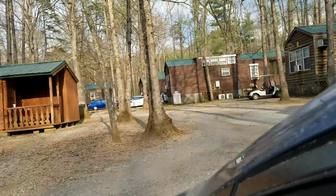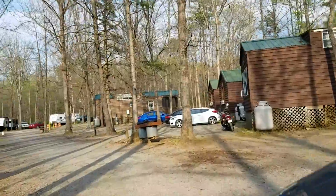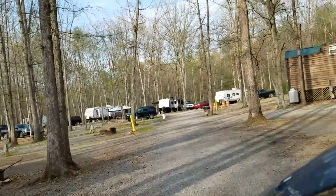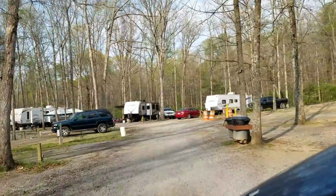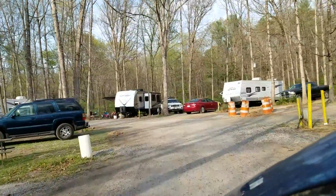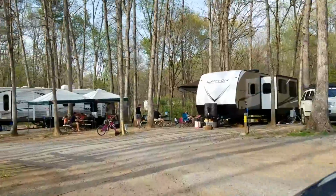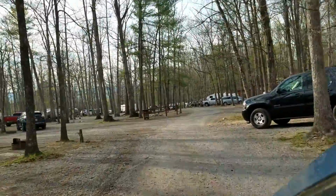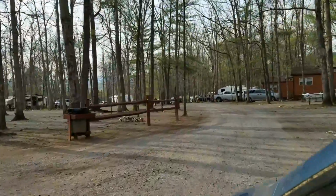And then up here you got some more cabins. I assume they're like every other cabin you go in. They're all wood, small bathroom, small kitchen, maybe a loft style bed. It's pretty fun staying in those too. But this one looks pretty active. Families, bikes to ride around.